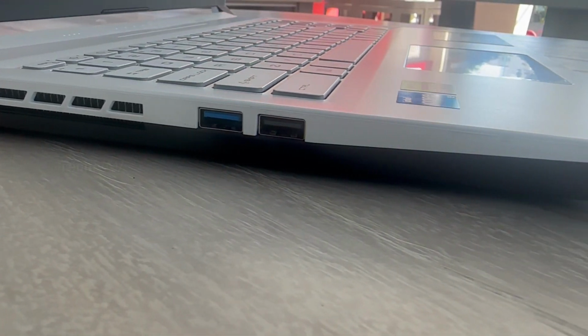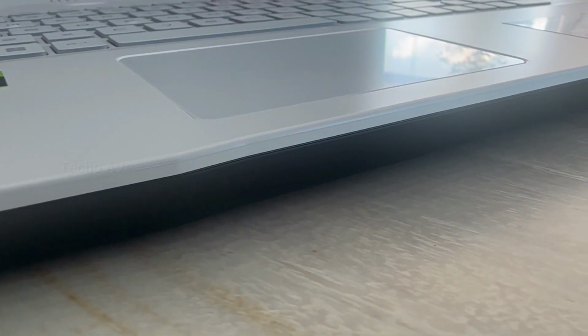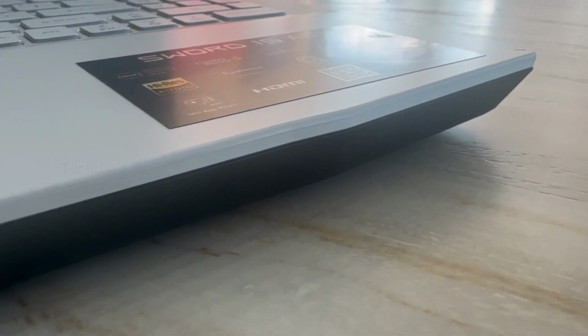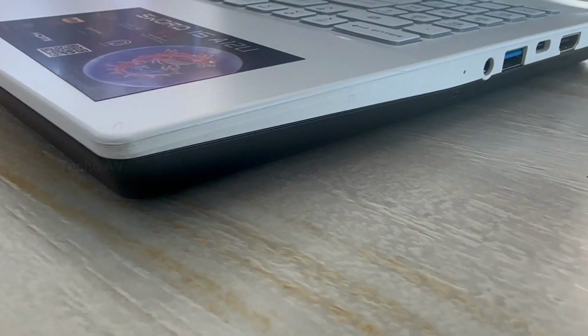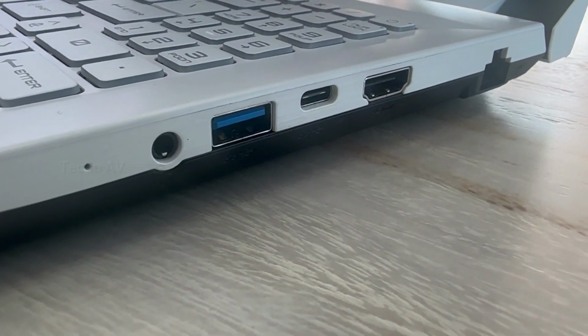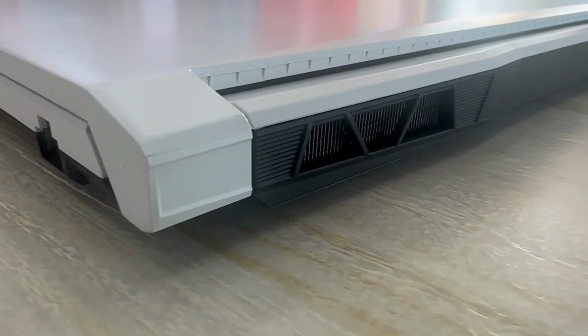I/O ports. 1x Type-C USB 3.2 Gen 1. 2x Type-A USB 3.2 Gen 1. 1x Type-A USB 2.0. 1x HDMI 2.1, 4K at 60 Hz. 1x RJ45.